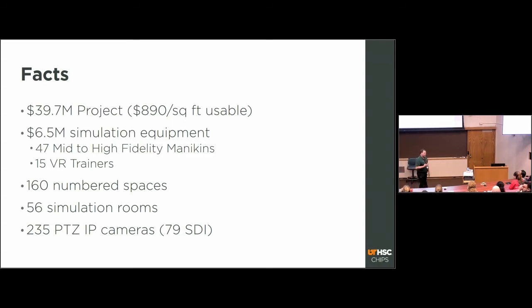Some other facts about the project: the total is about $39.7 million. About $20 million of that is for the physical structure, and the other half went for everything inside, whether it be furniture, simulation equipment, or medical equipment. Of that $40 million, about $6.5 million was earmarked for simulation equipment. We bought all new mannequins. We did have a sim space here before.